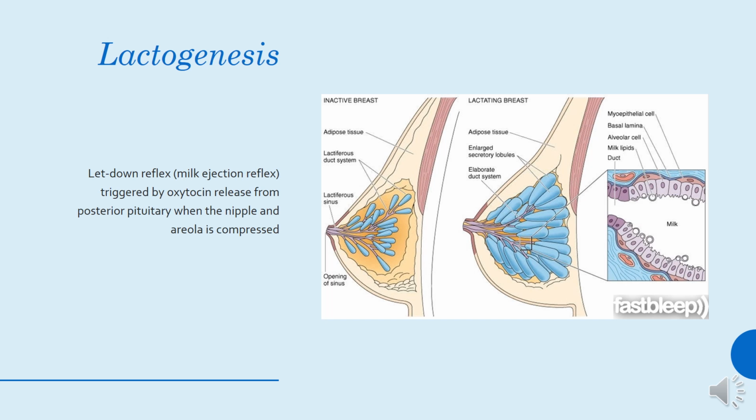As breastfeeding becomes well established, those receptors are very well established and things are going really, really well, eventually the prolactin levels will begin to drop, and they will no longer be the key factor that continues successful breastfeeding. What will take over is this feedback inhibitor of lactation. This feedback inhibitor of lactation is what we consider a negative feedback loop.